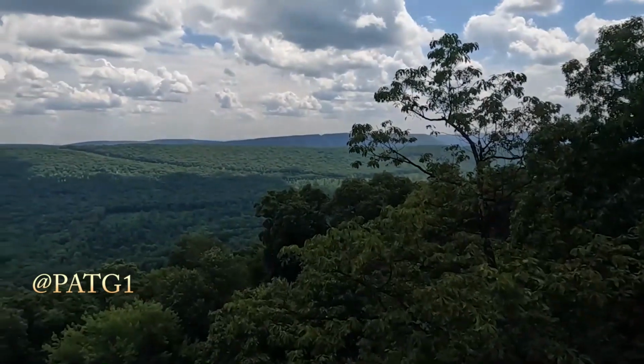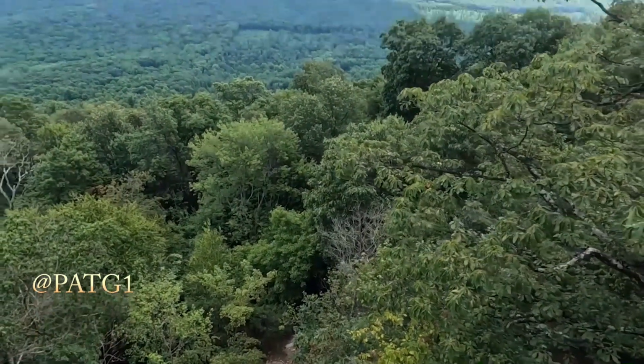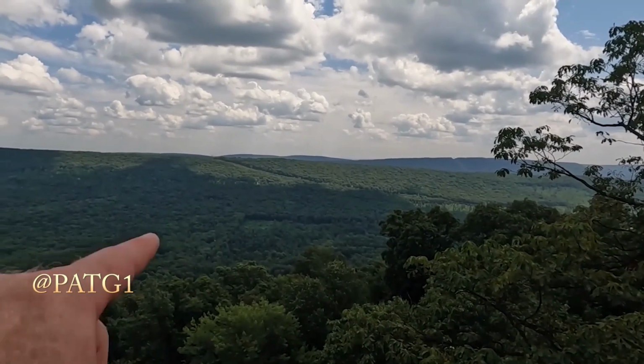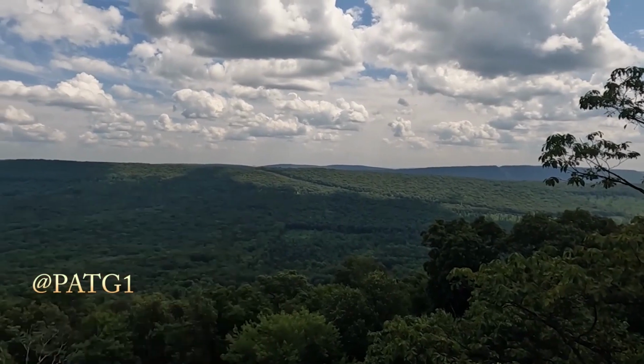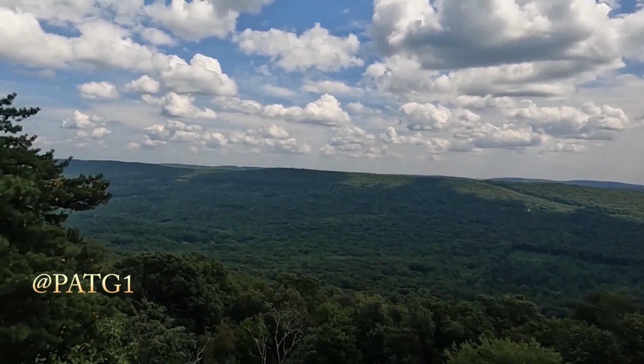So it's a cool overlook. Yeah, that's a long way down there. We'll do a pan around here. There's some big green spots over there. You can see where they were logged. Power lines in the distance.